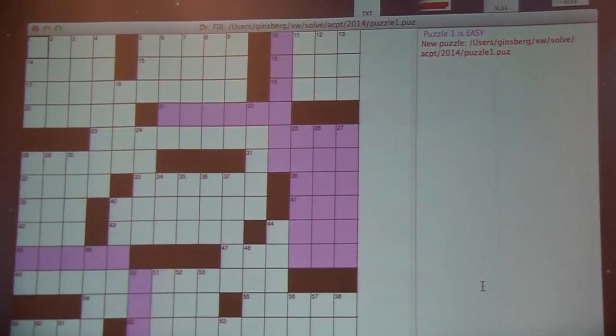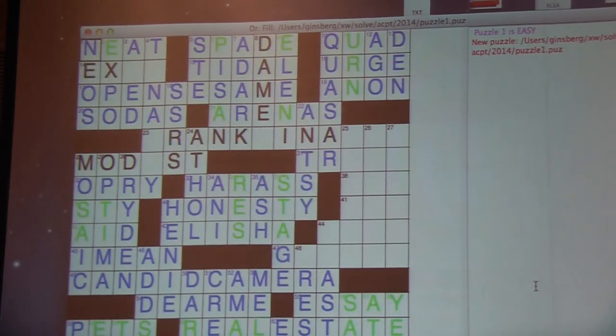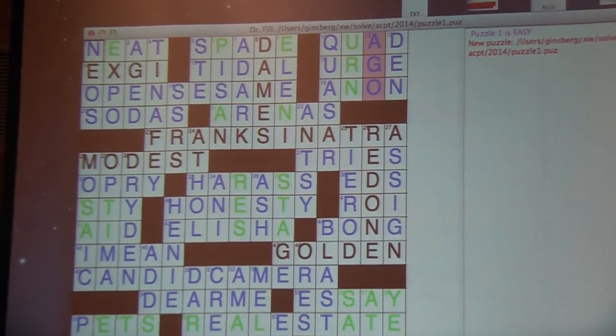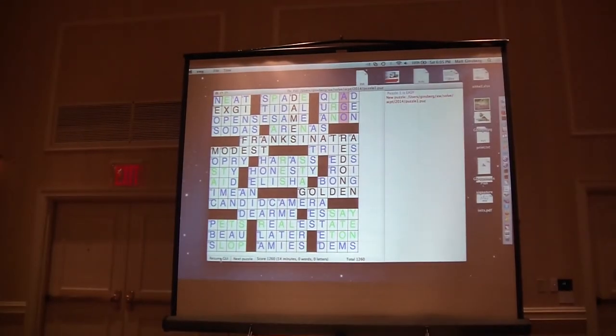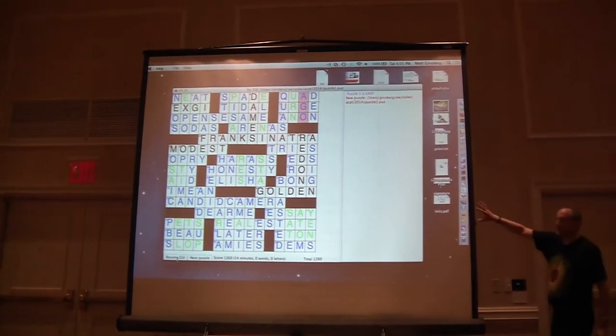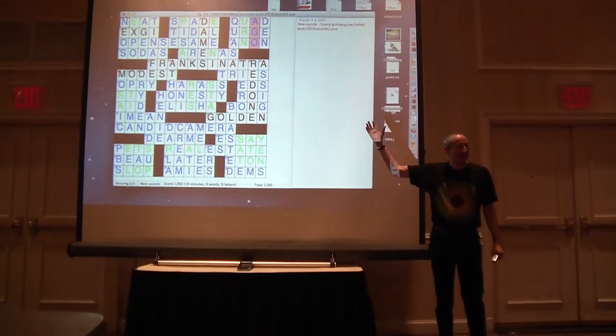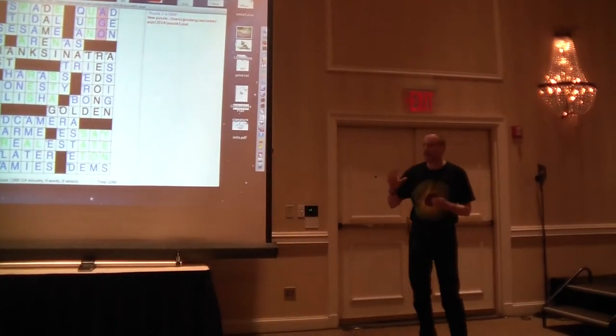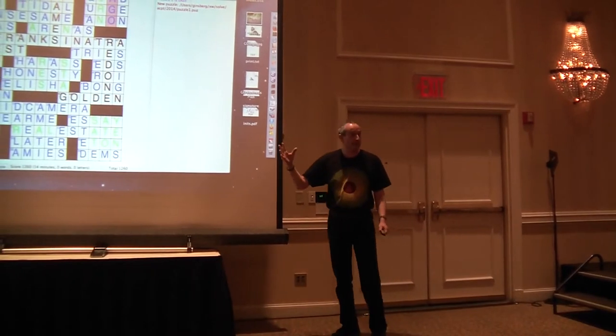So it says, this puzzle's easy. Okay, it's done. Now let me just hold on for a minute. So now it knows this puzzle took 5 seconds. But it knows that there's no credit for stopping, so it uses the rest of the minute, give or take, to check its work.